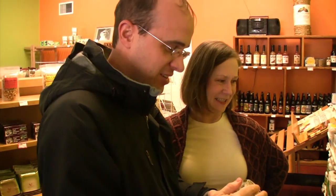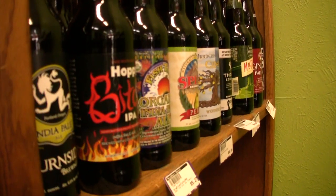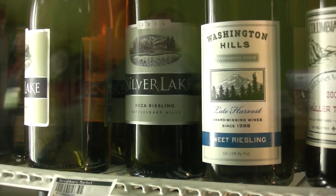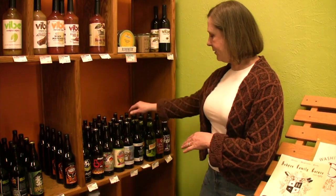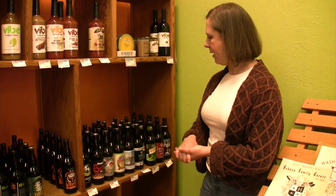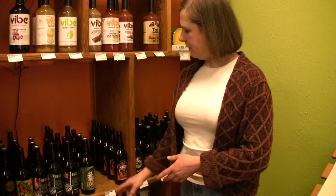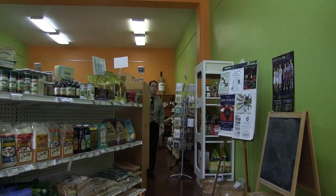Gosh, yeah. Here we have a great selection of Washington and Oregon beers and wines. Some of them are organic, and they all have great flavors and great stories. This is a hard cider. It's become very popular, and great names, and then great beers. I guess I'm going to have to restock.